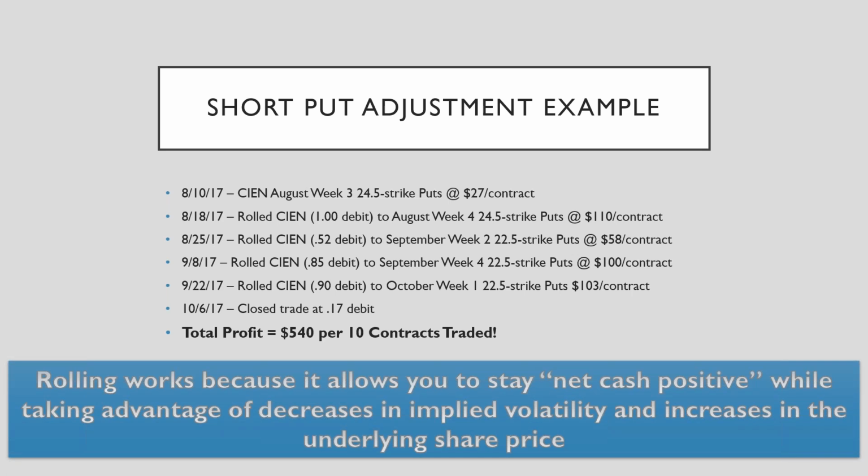And it works because it allows you to stay net cash positive while taking advantage of decreases in implied volatility and increases in the underlying share price. And again, the stock doesn't even have to recover back above your initial short put strike price. We can actually get out of these trades often when the stock continues to go down because we are taking advantage of changes in implied volatility and staying net cash positive on the rolling adjustments.